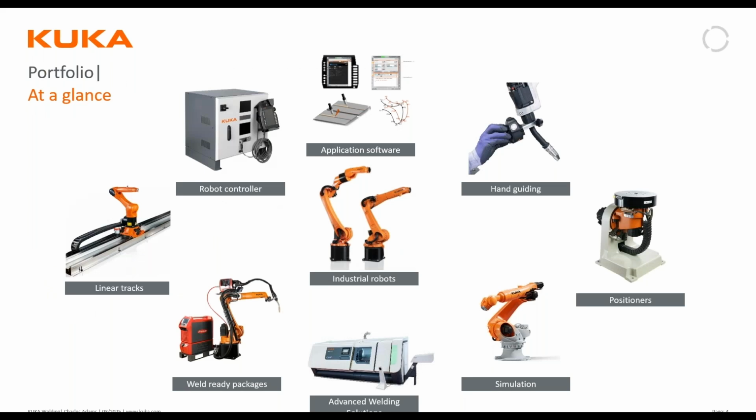So again, some of you may know this. The portfolio at KUKA is all driven around processes. Even though it is what I would consider a naked robot when we get it, we like to be able to support you on whatever that process is. Whether it's sub-arc, laser, or arc welding, our entire portfolio is based around making it ideal for your application. Whether it's large gantries, using linear tracks or positioners to put your weld in the optimum position, that's what our whole platform is based around.